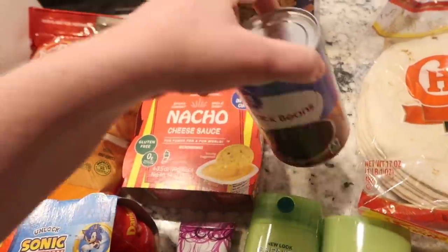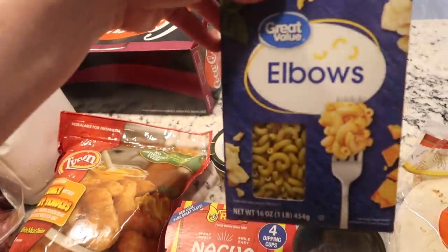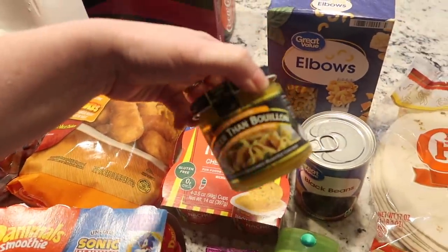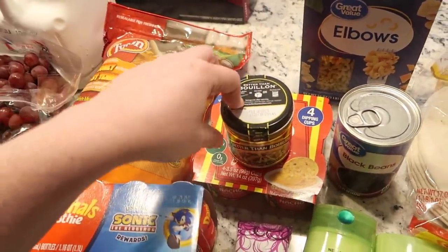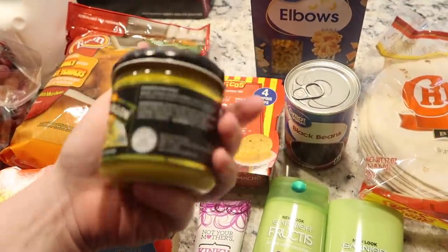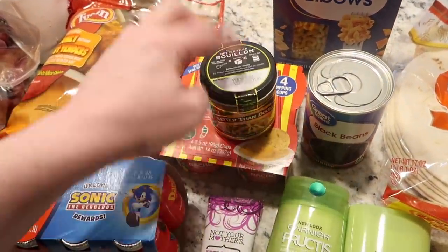I got some black beans. I got some Elba macaroni because we're running low. We need it for this week. I got some Better Than Bouillon chicken base. I need chicken broth for the tomato soup, and I just prefer using this instead of chicken broth.